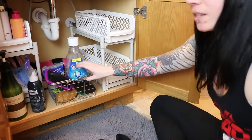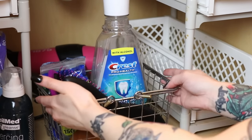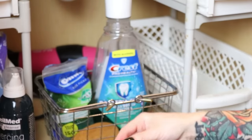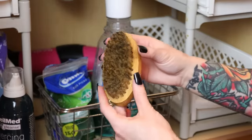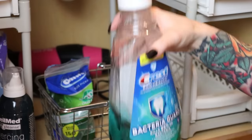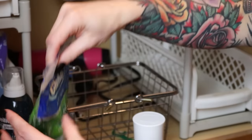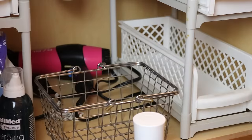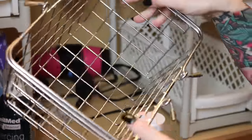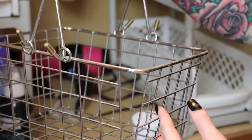So let's go through this little thing right here in the middle. Right here is just this kind of like little metal basket and this is where we keep like hair brushes, mine and my boyfriend's hair brushes. He has his little like beard brush in here. We have some mouthwash and we have some Glide floss picks in here. So I don't know why those are with the hair brushes, but yeah, so that's everything that's in this little metal basket. I don't know if I'm going to keep this basket or not. I mean, I thought it would be cute for storage, but yeah, I don't know.